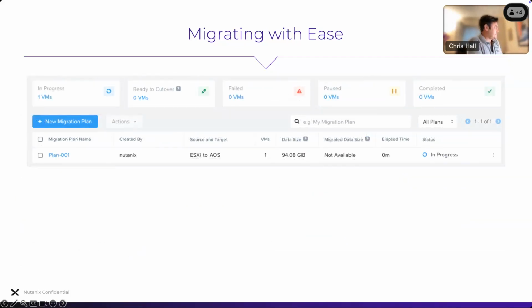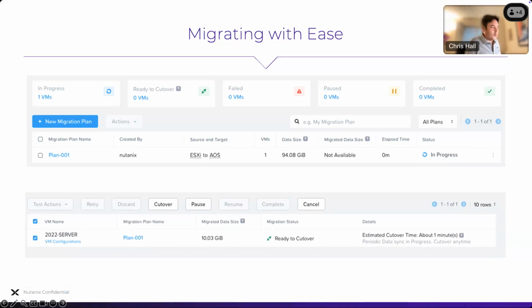Finally, excellent. So our migration plan has been configured. It's off and running. We're off to the races. We can see here that our one VM is in progress. Everything's running. Everything's looking good. Our data seeding is kicked off, and everything's ready to start seeding that data across to our Nutanix environment. Once that seeding is complete, we can see that we've migrated, in this instance, 10 gig for our 2022 server, and it's ready to cut over. There's an estimated cutover time of around a minute. So to cut that service over, literally hit the cutover button, and away we go.